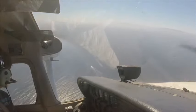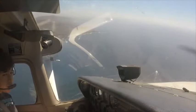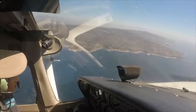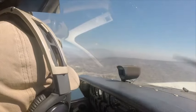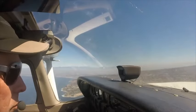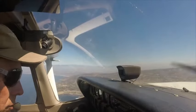A little bit steeper. All right, now you get the view on your side. Okay, go ahead and level the wings out. White Sports Star, east of the Queen Mary at 5,500.